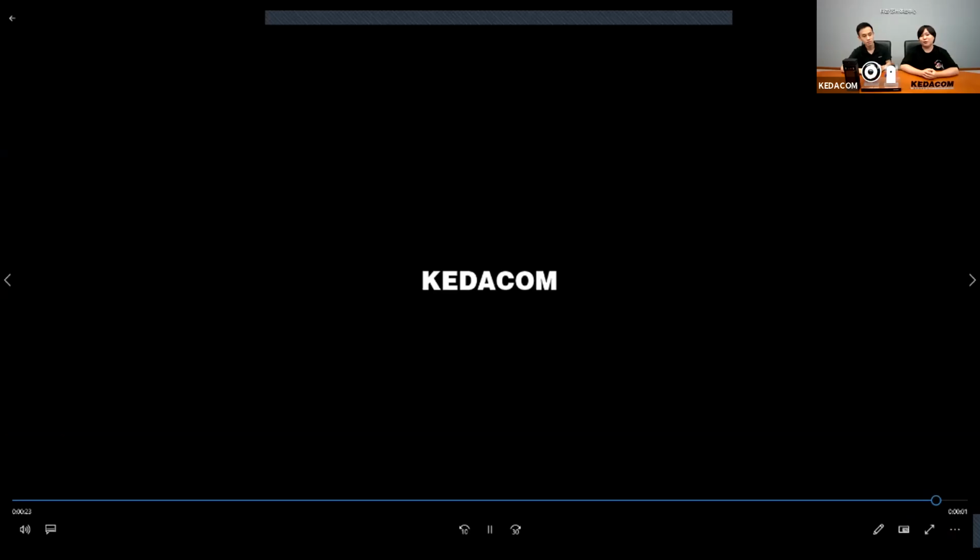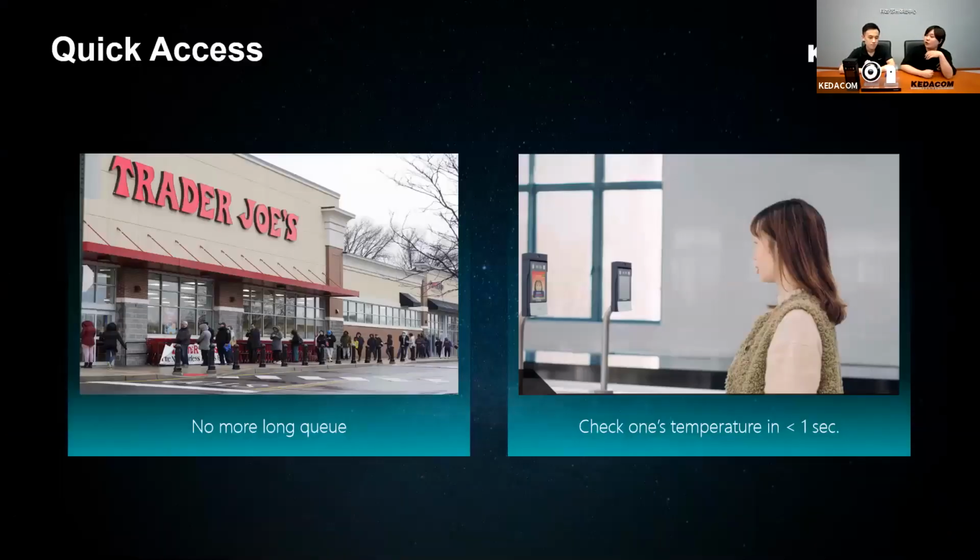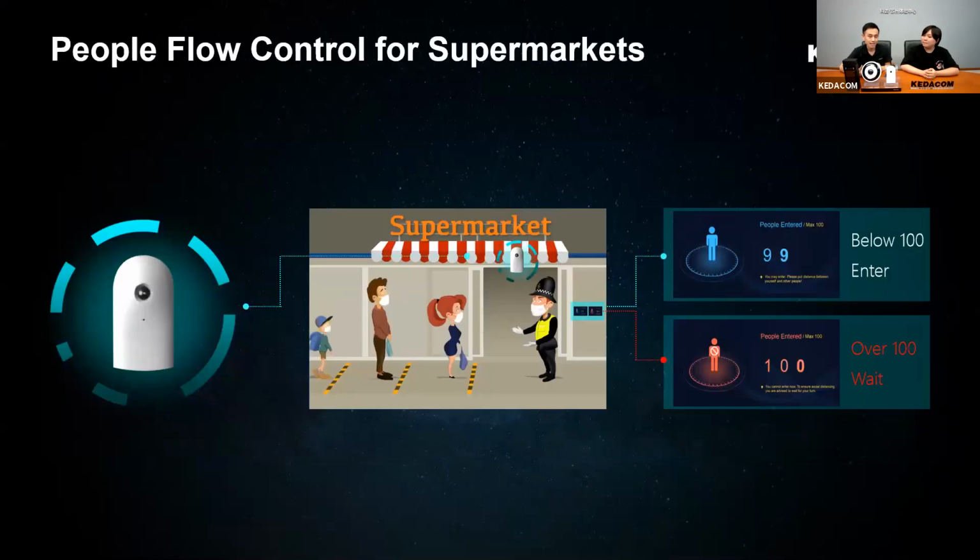Well, at least I don't need to queue there for a long time anymore. But I believe with your high efficiency terminal, it appears more and more people will just go into the store at the same time. So I can imagine so many people just gathered inside. It makes me worried. Yeah, exactly. And that's why some of the countries and regions release legislation that requires a limited number of people in a specific area, like supermarkets typically.